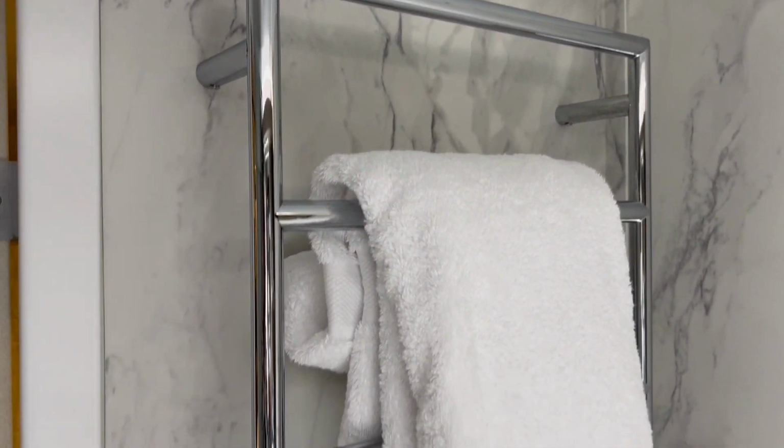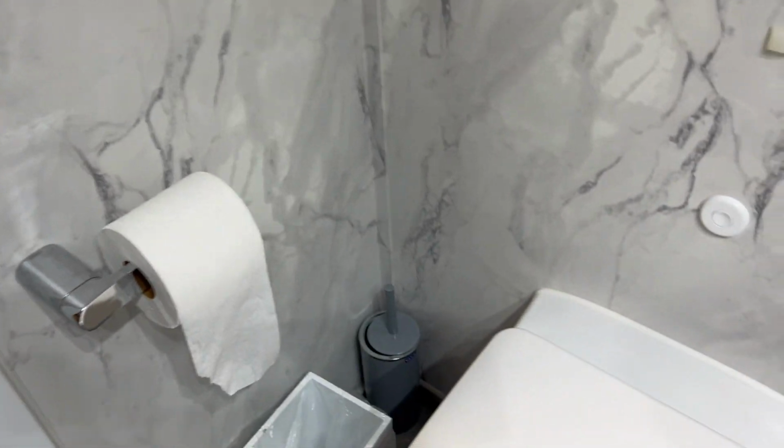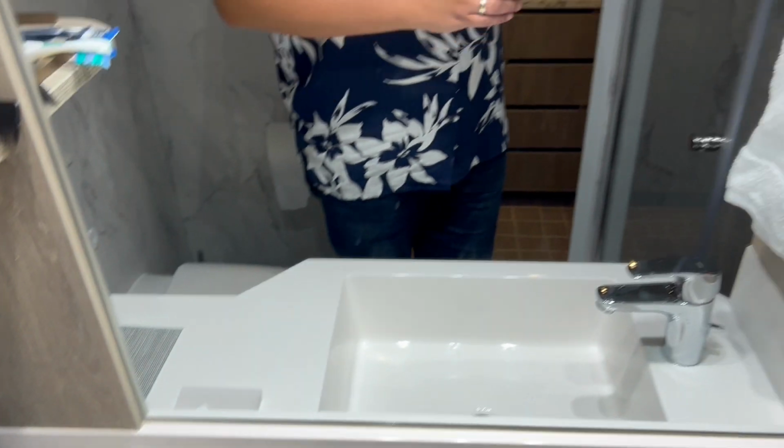On the left-hand side, you have your towel rack. So we do have only 2 towels with us, but you can always ask for more. That is definitely something you can do at any time. And then I want to show you the shower, because that is, of course, the big interest here.